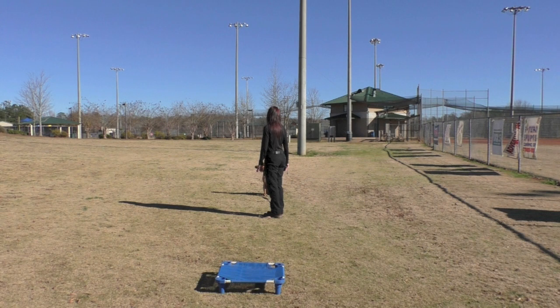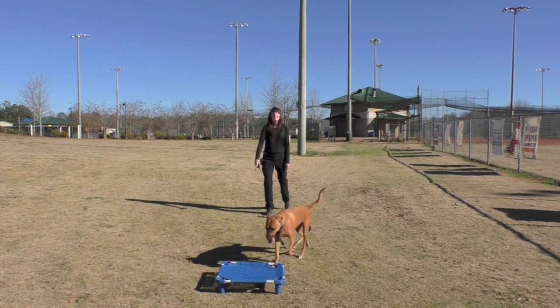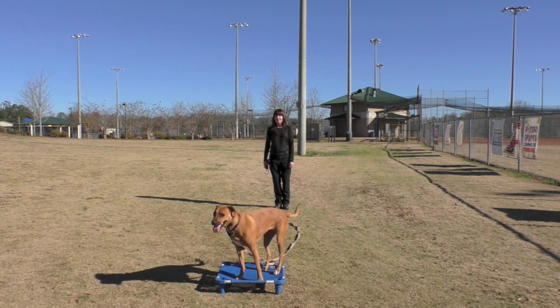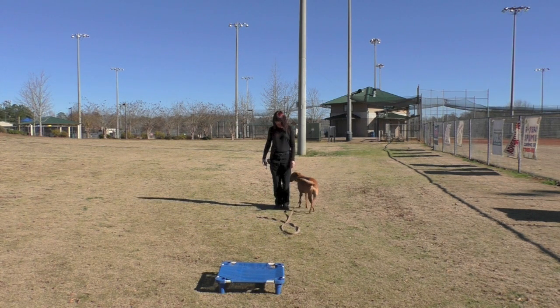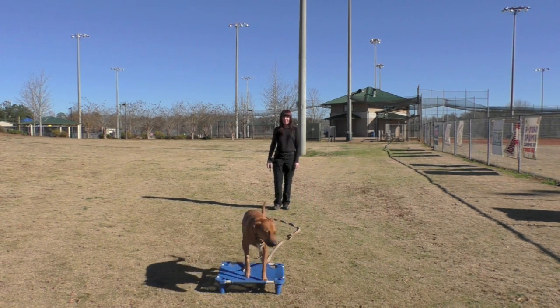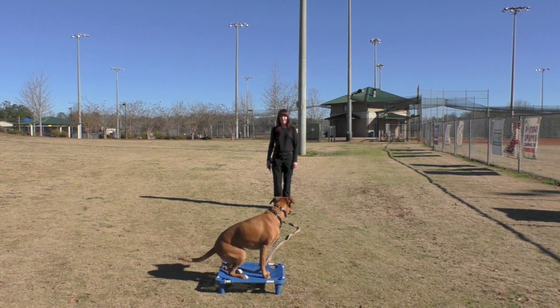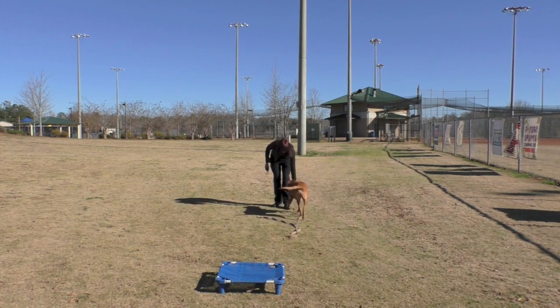She's focused on a runner that is up on the sidewalk. Annie, please. Annie, come. Sit. Annie, please. Good girl, Annie. Good job.